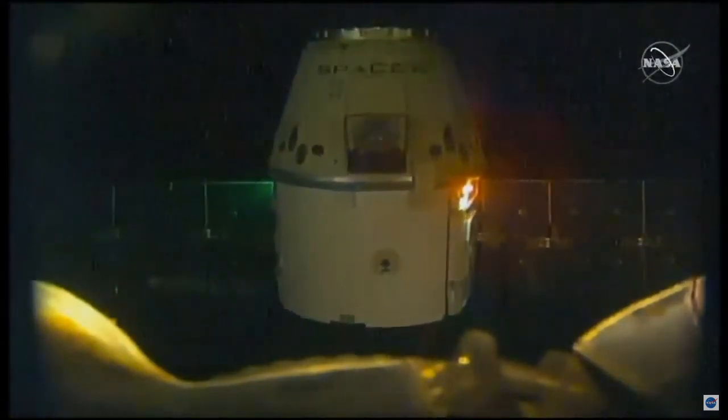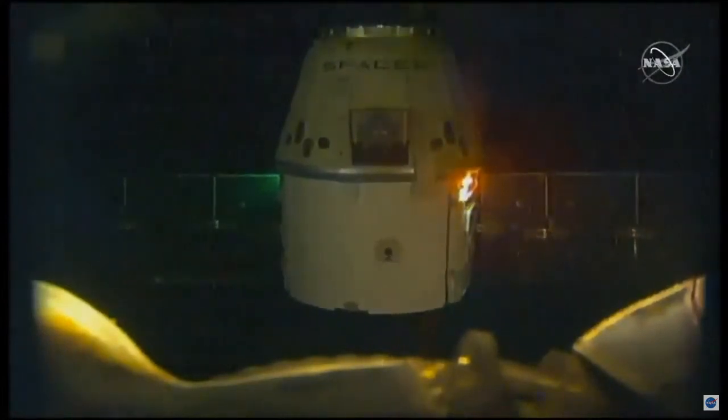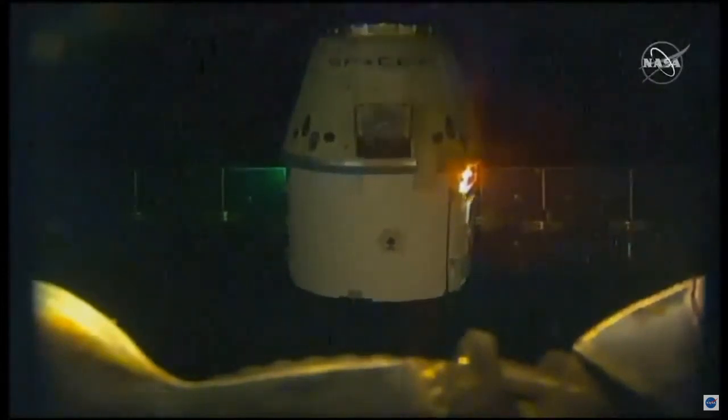That first departure burn completed successfully. The next will be about 12 seconds long. Backaway is complete, and Dragon's departure burn 1 is complete. Departure burn 2 in less than 1 minute.